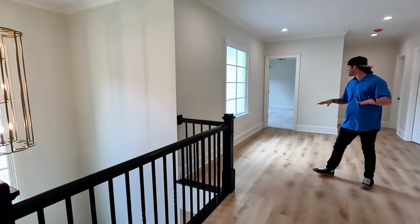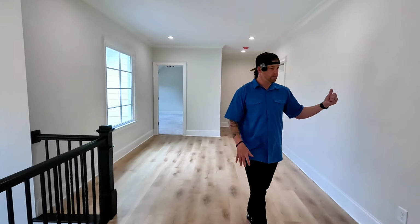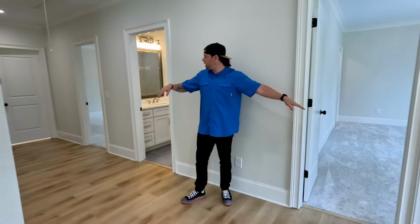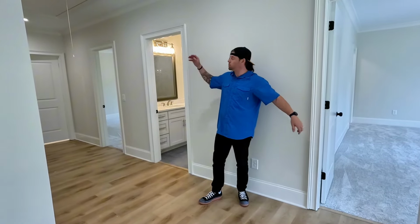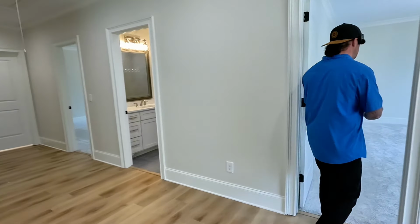Up here, you have 4 bedrooms. You have 2 bedrooms over here. You have a bonus room here. And then right behind Amber, you have another bedroom here, a bedroom back there, a bathroom, and then another secret room. So we got a lot going on up here, but let's go into the first bedroom.